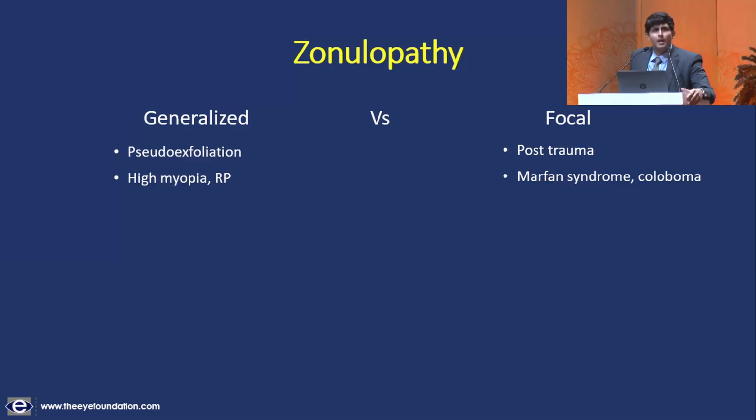And the prototype example for generalized zonular weakness is pseudoexfoliation; patients with high myopia and retinitis pigmentosa also show generalized zonular weakness. The prototype example of a focal zonular weakness is post-blunt or penetrating trauma, Marfan syndrome, and patients with coloboma.